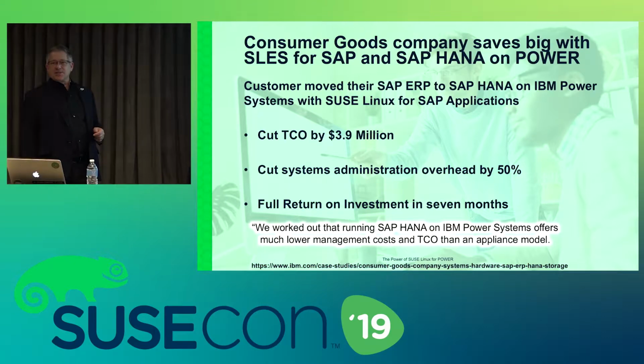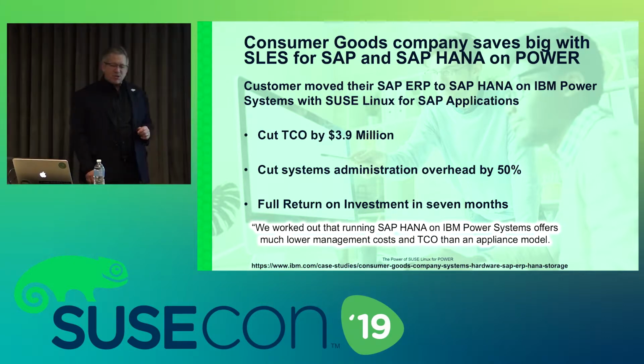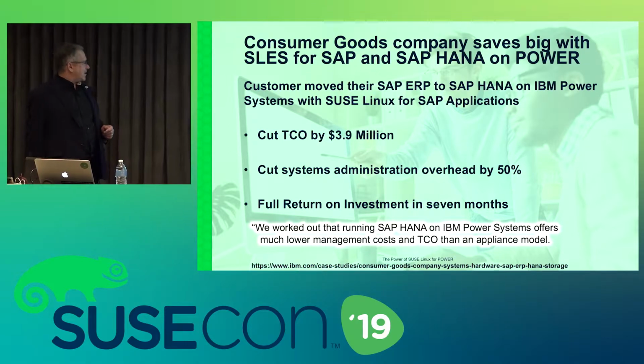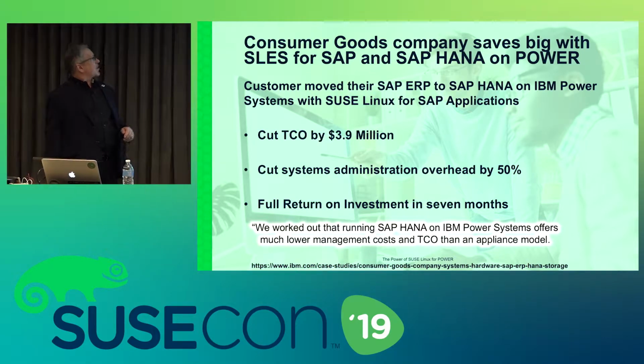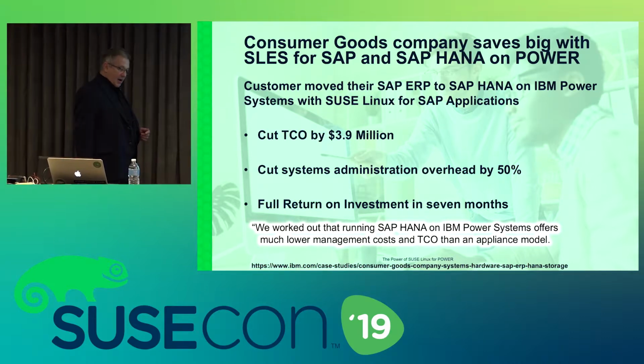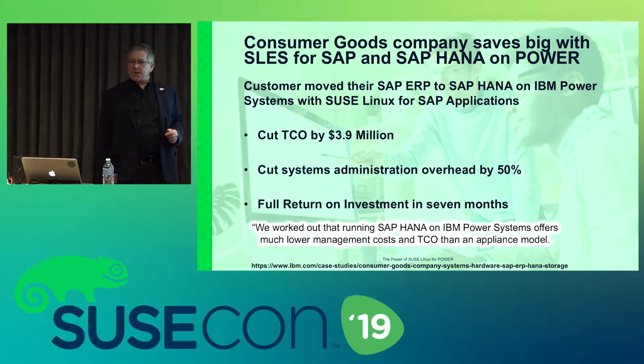Now, this was an example that just came out about 2 weeks ago. This was a case study that IBM published, and I think it's on the bottom of the slide that you can't see, but it was a consumer goods company. They were using HANA on a bunch of x86 appliances.